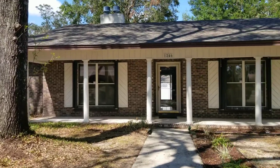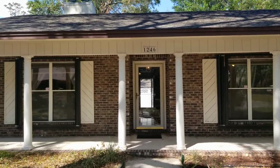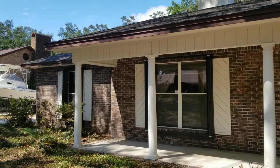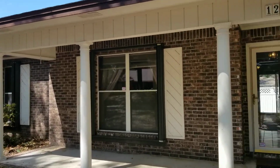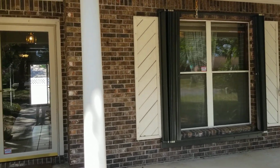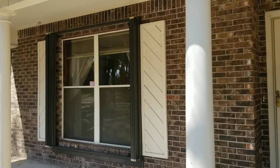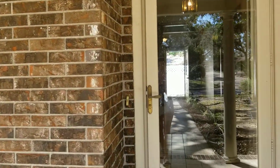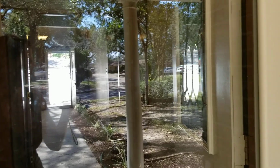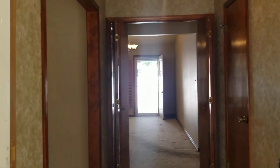We have a freshly pressure washed driveway and walkway in the front area of the home. Really nice, wonderful sitting front porch out here, as well as retractable hurricane shutters. As you can see, these ones are very easy to operate yourself, just to close up and lock up. So no pulling up and down of hurricane shutters. These ones are the very easy ones to maneuver.